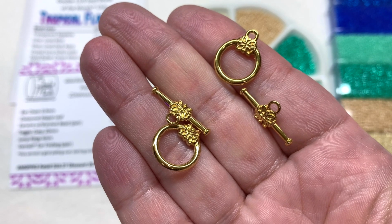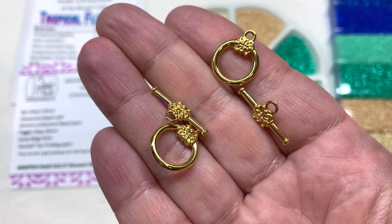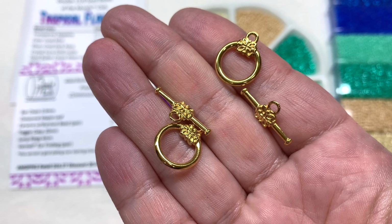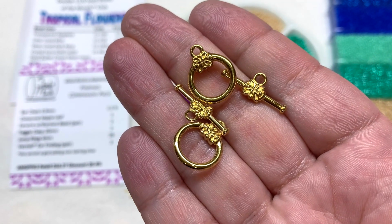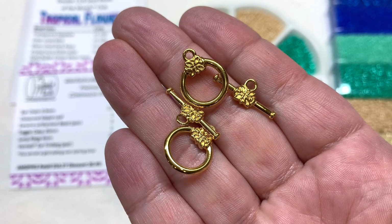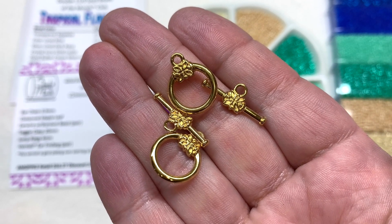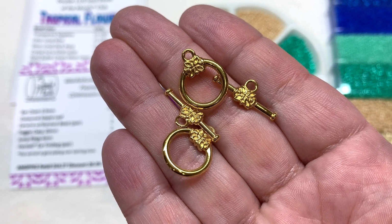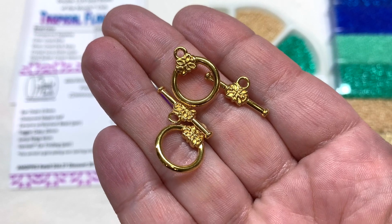Next, we have 2 toggle clasps with this sort of leaf-like detail. These are the same on both sides. And something that I want to mention that I like about the gold, when we receive gold varieties of findings through these packs, is they really do a good job at matching the tones, because sometimes that can be a little tricky with gold. You can have some that is a lot more brassy and some is more toned down, but these all tend to coordinate really well.